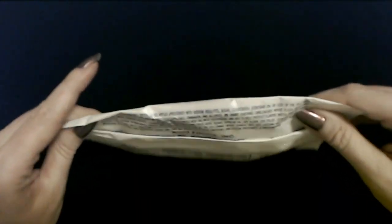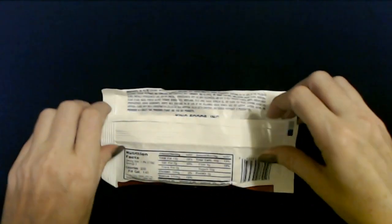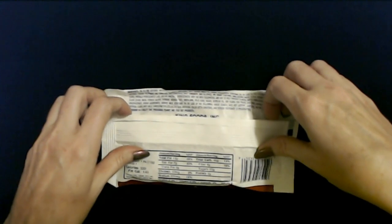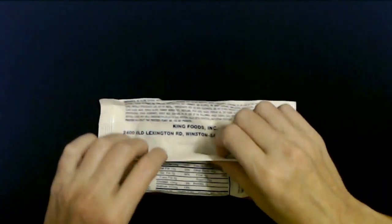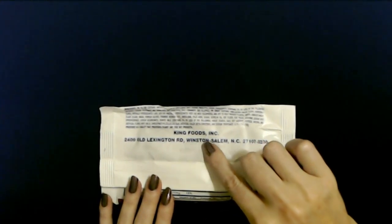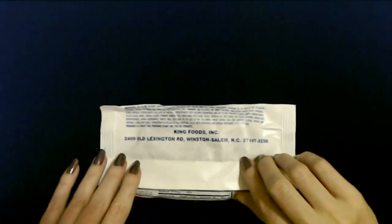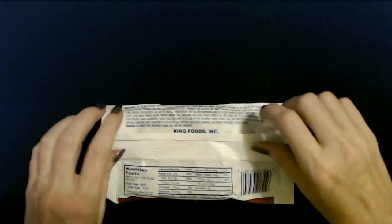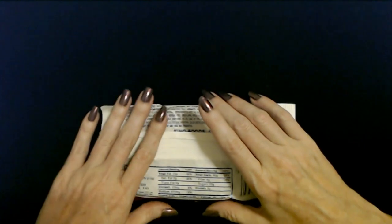Okay, we'll turn it over. Don't look at the nutrition information. It will make you shudder and probably die. You don't want to know. Also made by King Foods Incorporated on Lexington Road in Winston-Salem, North Carolina. I never knew where these were made. I never noticed. I never thought to look at it.